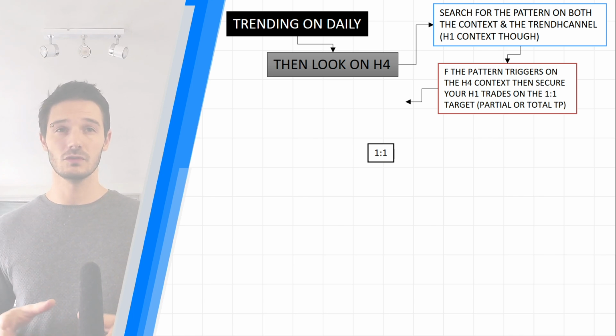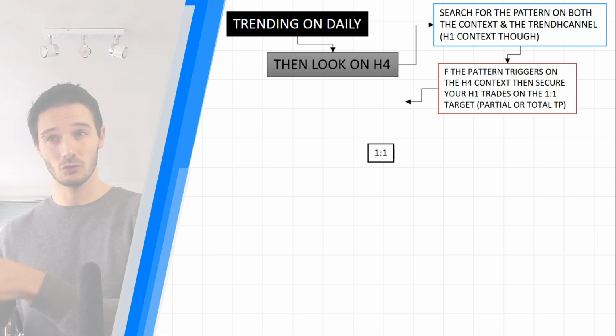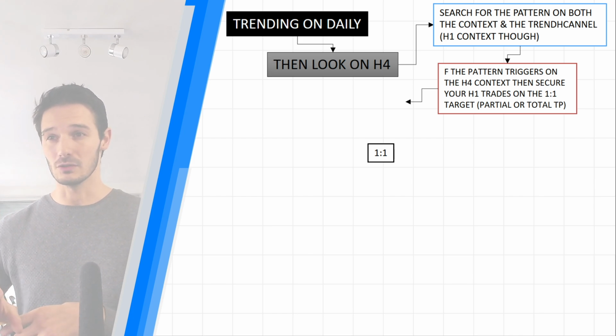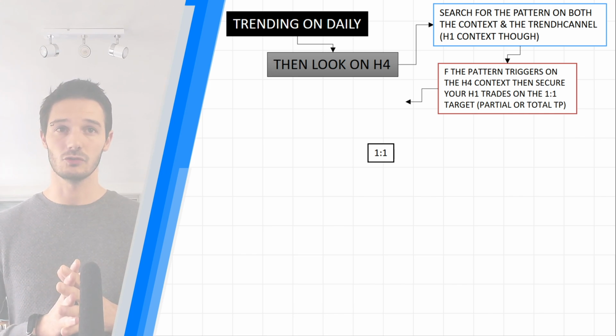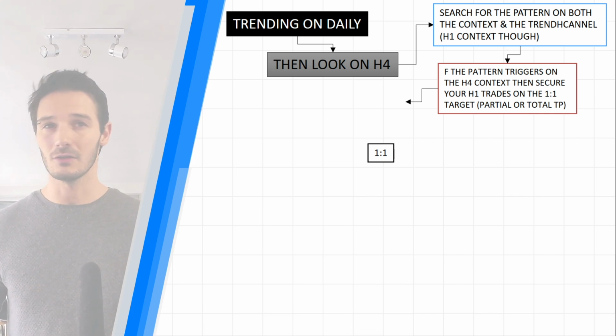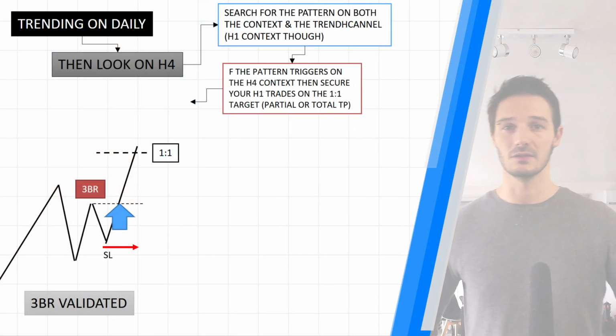The rule I'm going to introduce here is that if the pattern triggers on the H4 context, okay, so we're going to trade the H1 patterns, though with the trend channel. When the pattern triggers on the context, you stop trading the H1 timeframe processes and you take the profits on the target area for the H4 trade. Of course, all of this might sound a little bit shady for you right now, but you'll see with the example, it's really, really way easier for you.